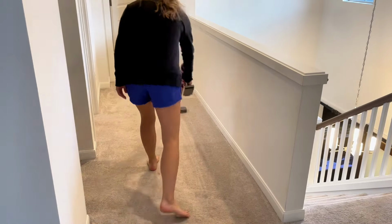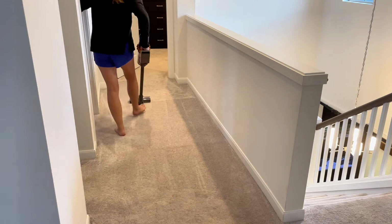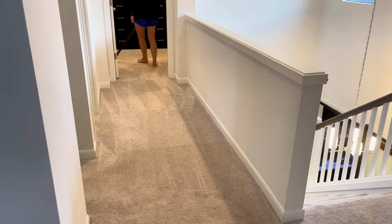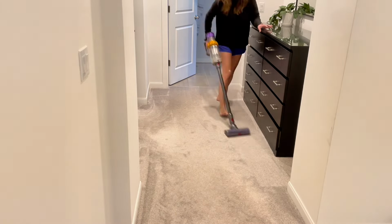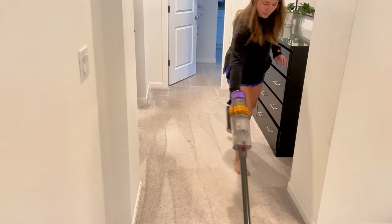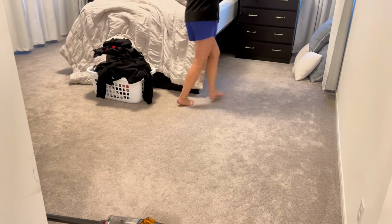Since I had the vacuum out and I needed to fold some laundry and it had been a while since I've really come in my master bedroom and given it a vacuum, we're just going to go ahead and start vacuuming and heading towards my bed. I think I said this in the last video, but my vacuum was about to die on me and I needed to plug it in. So why not just continue vacuuming, especially when you're already kind of on a roll.